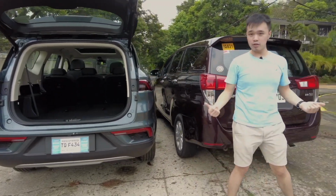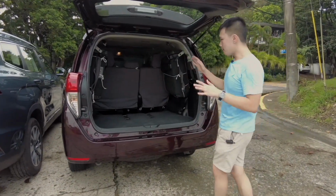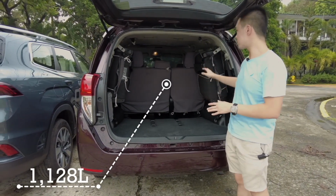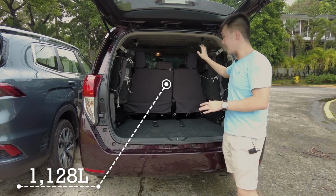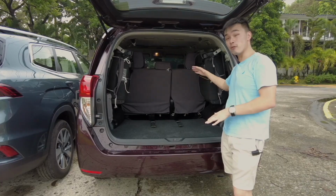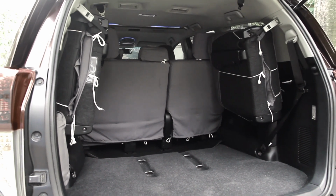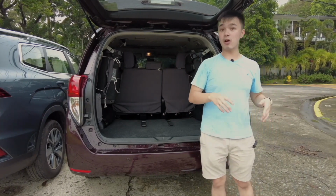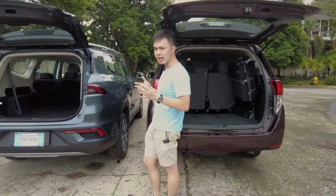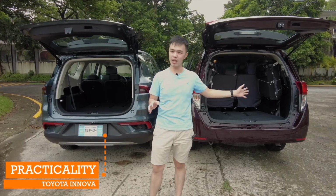The very moment you go on over to the Innova, you have a much faster and easier to open manual tailgate. But unfortunately in this car, you only get 1,128 liters with these third row seats up and the second seats down. Now, what's also annoying with the Innova is since the seats don't fold flat and they move over to the side, it does limit the types of items that you can fit back here. However, this car can seat 8 people. So in terms of practicality, I think I'll take a little bit less cargo room than people carrying space, so the Innova wins with this one.